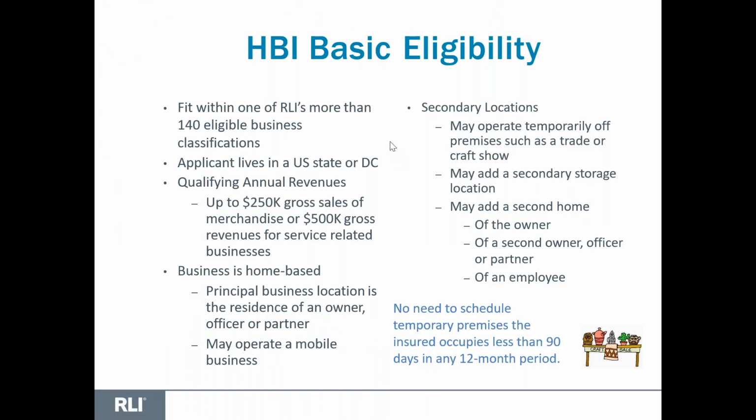So eligibility, who qualifies for RLI Home Business coverage? First off, they must fit within one of our 140 eligible business classifications. We'll talk a little bit about more of those here in a second, but we do have over 140 types of businesses we will insure.